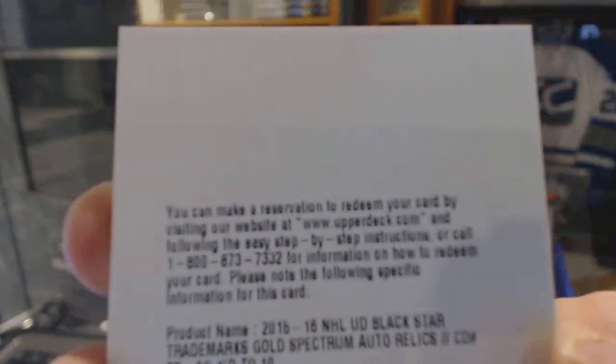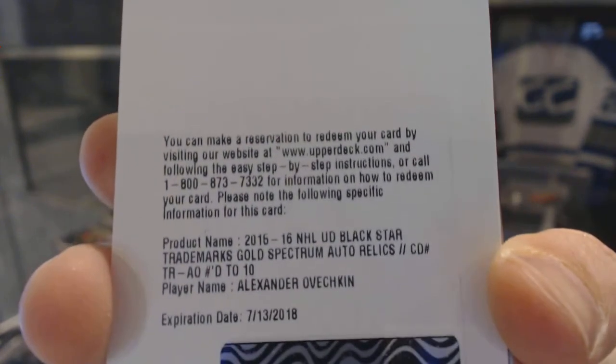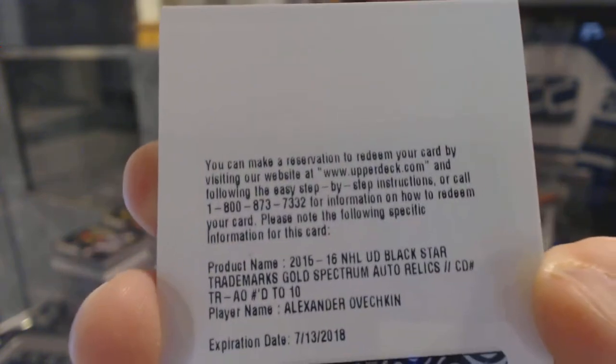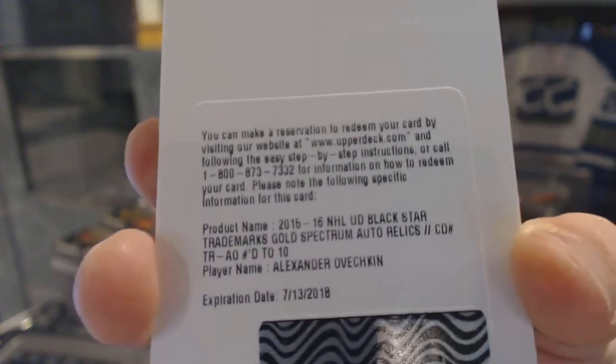Alex Ovechkin. Star Trademarks Gold Spectrum Auto Relics, numbered to 10, Alex Ovechkin.